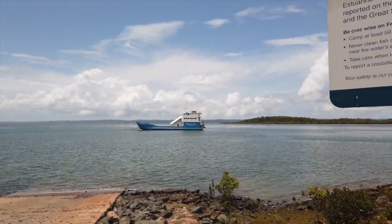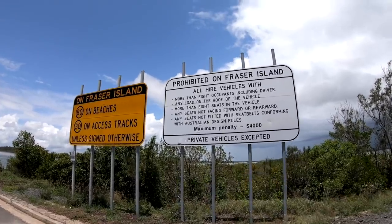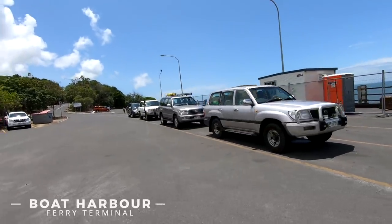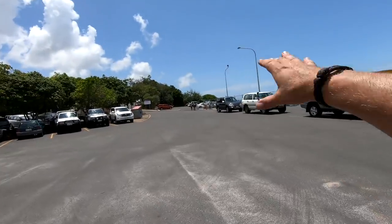You also have a big variation of tours you can book in Hervey Bay, which help you to discover Fraser Island. One good little tip here is, as you can see, it's really quiet here today. There's hardly any cars, but it does get quite busy.